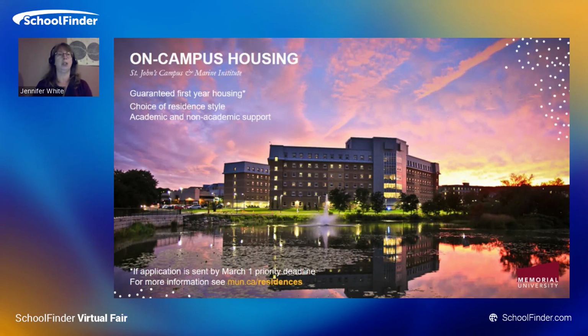For undergraduate students, we do have guaranteed first year housing for students entering, as long as you've applied by March 1st and you're entering from high school. And that doesn't mean that if you were coming as a transfer student or if you have had a break in studies and are looking to apply, that you can't get housing. We have lots of options available, but we do guarantee housing for those coming out of their high school or secondary program as long as they apply by March 1st.